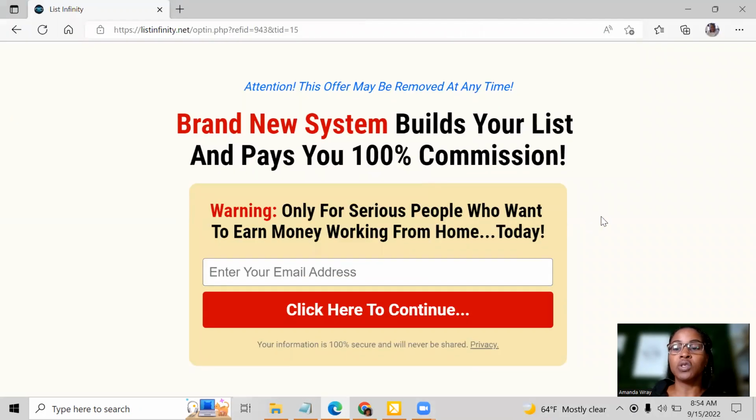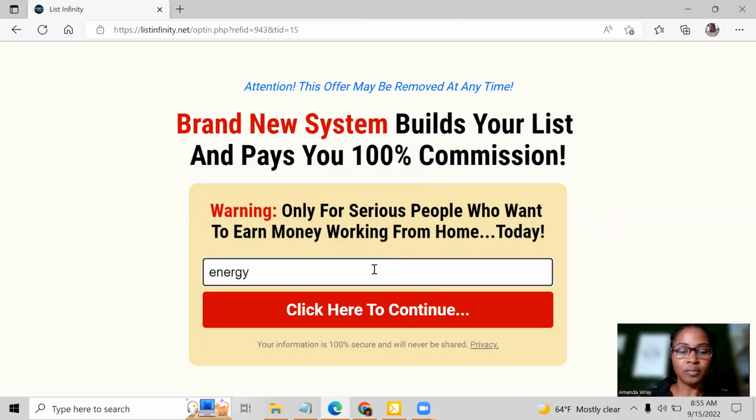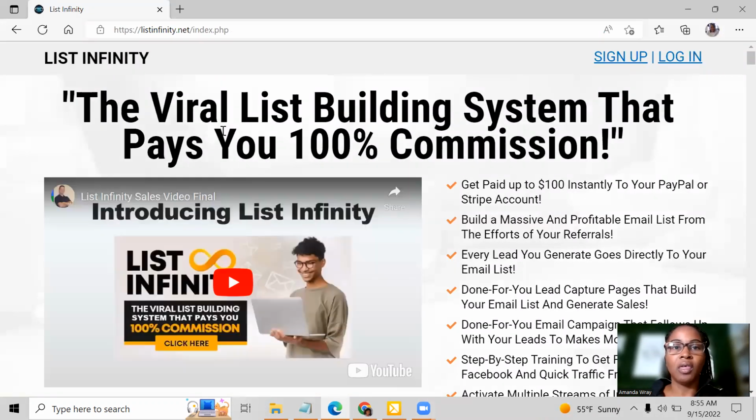Now, you can use an email address that you have access to, or maybe a friend of yours that has an email address, right? You put that information in here. So I'm just putting one in here so you guys can see how this works, and click here to continue. Once you click that, you can go into your Aweber and you will notice that that email that you put in is going to now be a part of your email list.